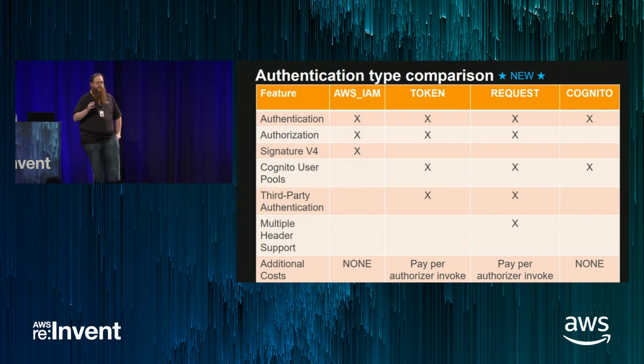So this is good if you want to be able to offer access to only logged in users, but you can't use this, at least not today, for controlling portions of the API that a customer has access to.